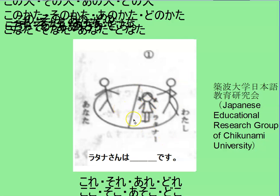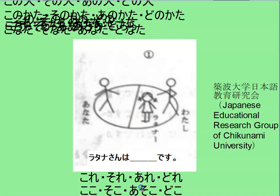So this textbook introduces koko, soko, asoko, doko first. Duolingo is going to do kore, sore, are, dore. But let's go ahead and look at these pictures because it illustrates the exact same concept. Remember, we're looking for pattern recognition here so that you can learn this one concept and then apply it to everything. Okay, so Duolingo is going to show you kore, sore, are, dore. Right now I'm going to talk about koko, soko, asoko, doko.